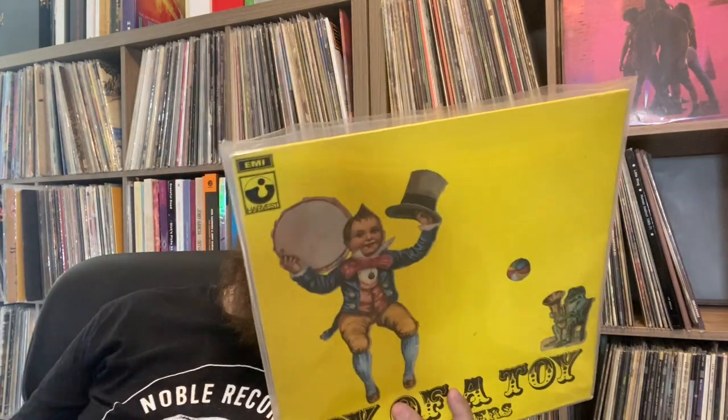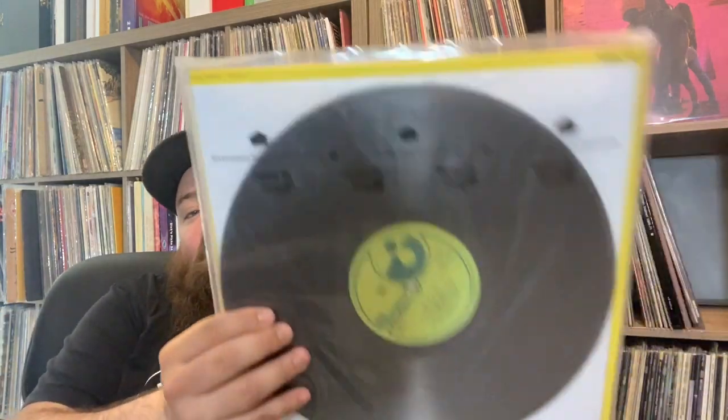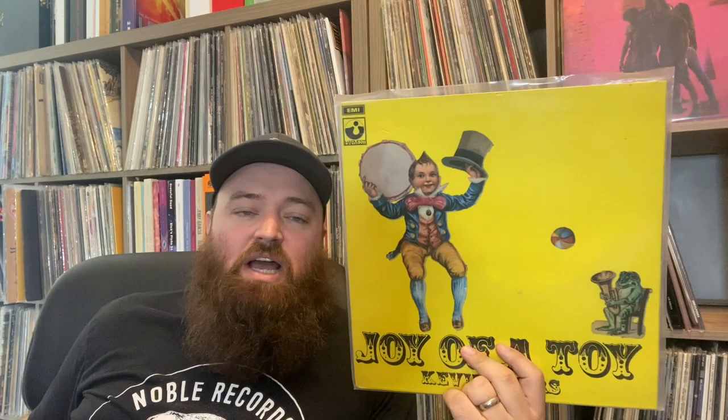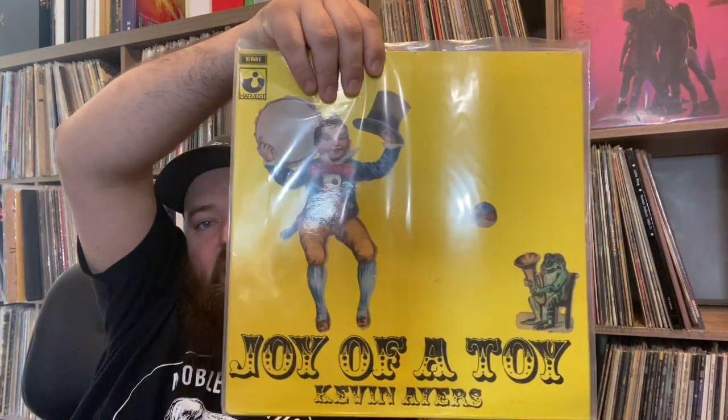This is one I've been wanting forever. Kevin Ayers' Joy of a Toy. This is an early Harvest press. It's not a first, it's a second press, but I'm fine with that. Just super hard to find. I was okay with the US copy, but my friend had this. It's a UK, and man, it's one of those records. I'm sure you've seen the cover before.